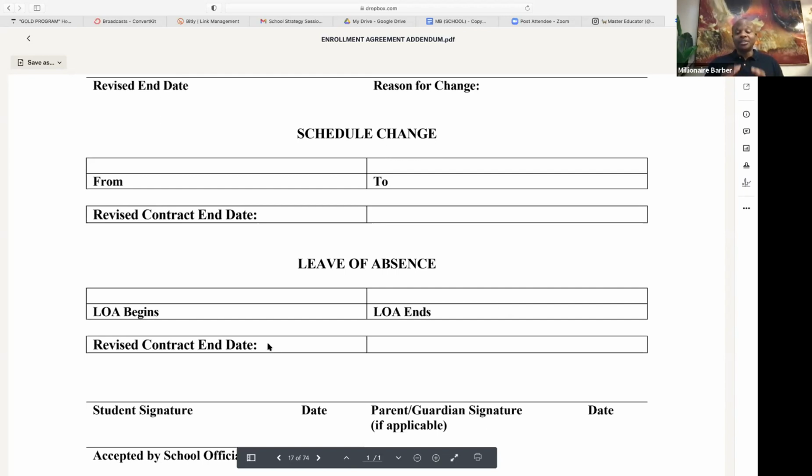Now, on their contract date, that's going to extend to 2 more months. On that original enrollment agreement, it has their start date and when they should graduate, usually in 12 months. They started January 1st, 2021, so they're going to graduate January 1st or 2nd, 2022. Great. They caught COVID, so it set them back 2 months. They had to take a leave of absence. That means instead of graduating January 1st, 2022, they may graduate March 1st, 2022.